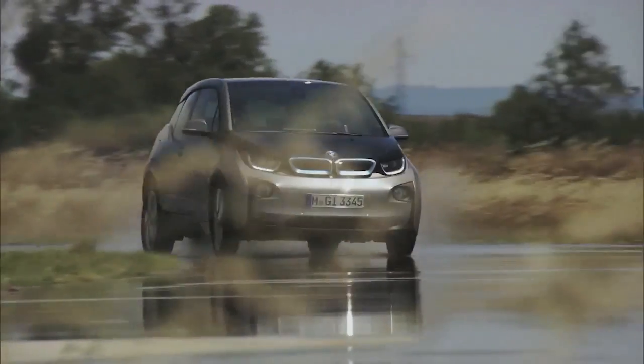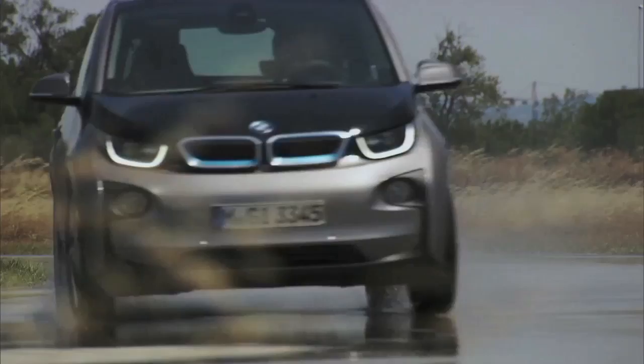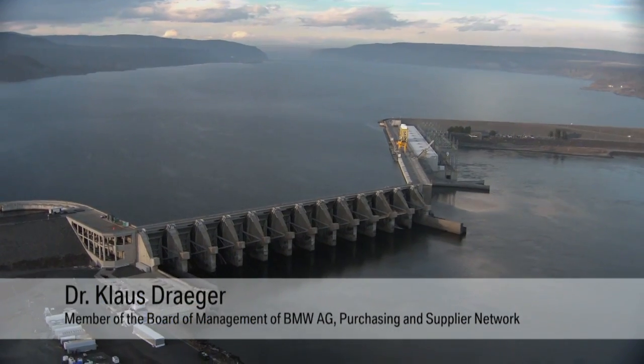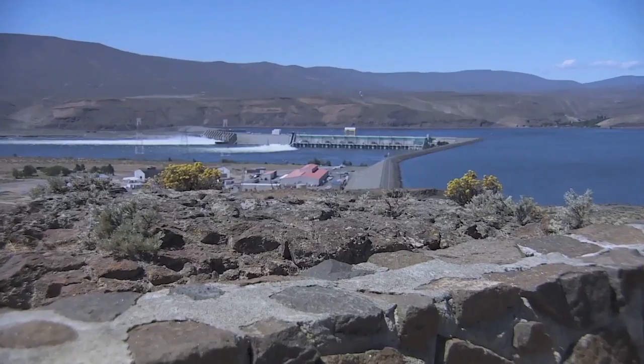And BMW continues searching for environmentally conscious solutions to show that a sustainable automotive industry is possible. Above all, the manufacturing process shows that production can be very sustainable. I think it will be a slow transition, but it will be a definite transition.